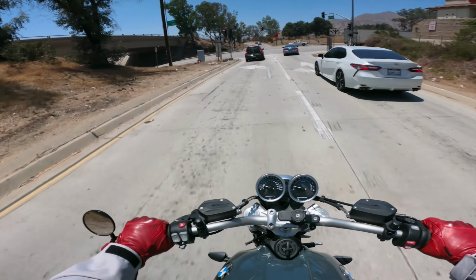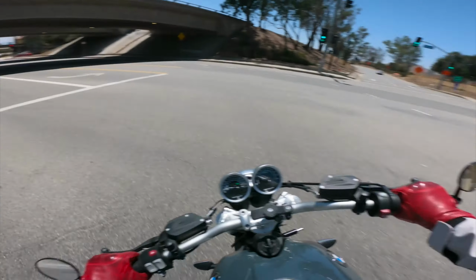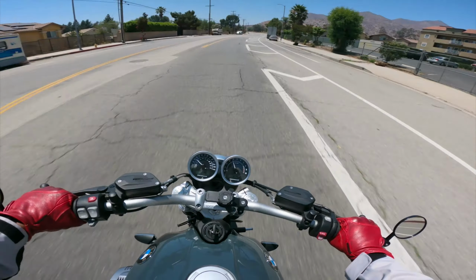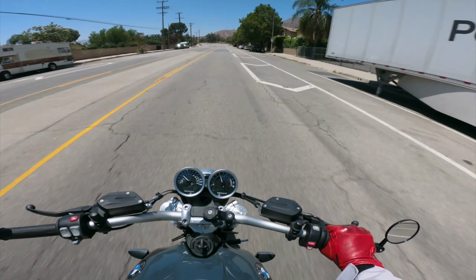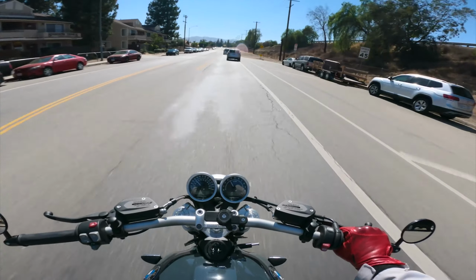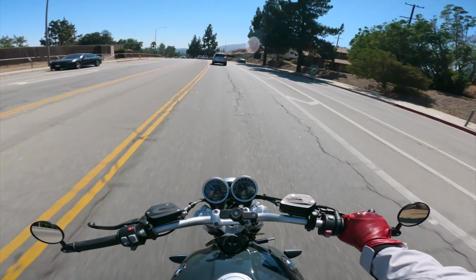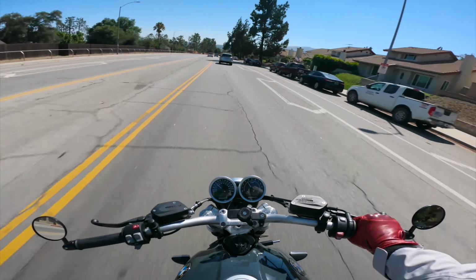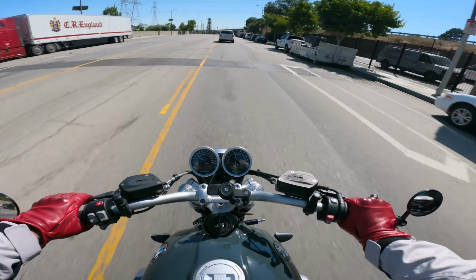So I touched on ergonomics a little bit, and now I want to talk about the next thing on my list. And that next thing would have to be technology. When I say technology, I'm talking about the entire package, which includes rider assists and communications. Motorcycle technology has now come a very long way. We now have cornering ABS, we have ABS Pro, we have dynamic traction control, and the list just continues to go on with an abundance of safety features.